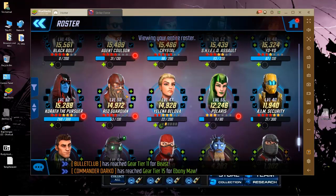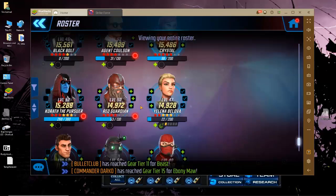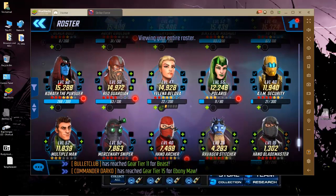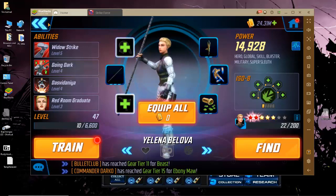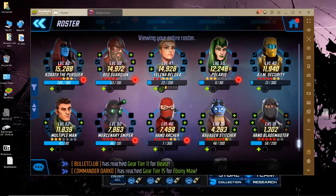There is the Red Guardian that is used in Future Fight and Marvel Duel. So this is movie Red Guardian, but there is another look to Red Guardian out there. Korath could be made to look more like his Kree version from the movies. Yelena's mostly Yelena. You could maybe give her the snowsuit from the movies. There's a few other things you could do.